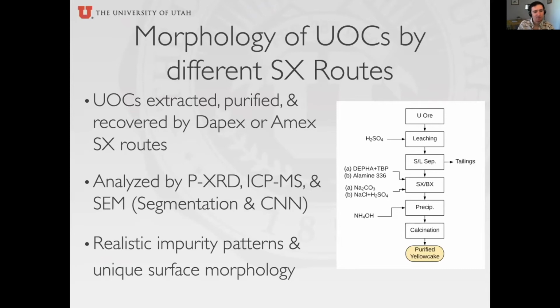And then I precipitated the materials as ammonium diuranate and calcined them under the same conditions. And what this gave us was realistic impurity patterns that fit the kind of impurities that we would see in real world uranium ore concentrates. And then we also were able to identify unique surface morphology.